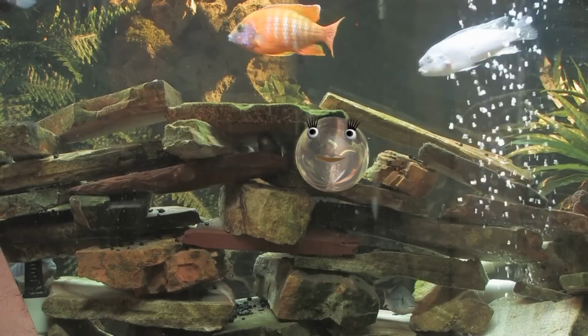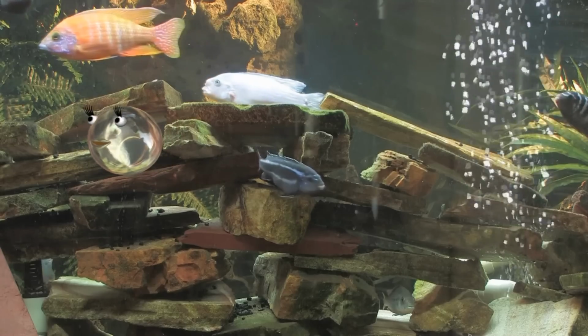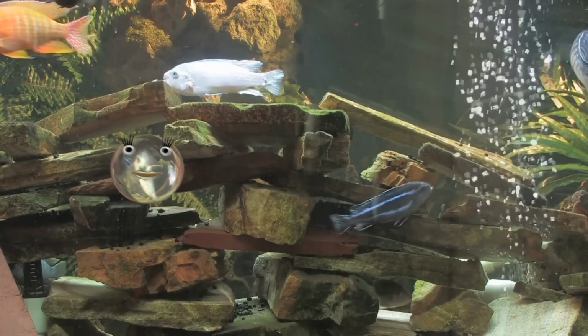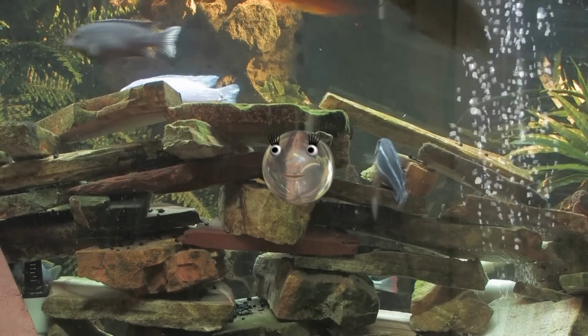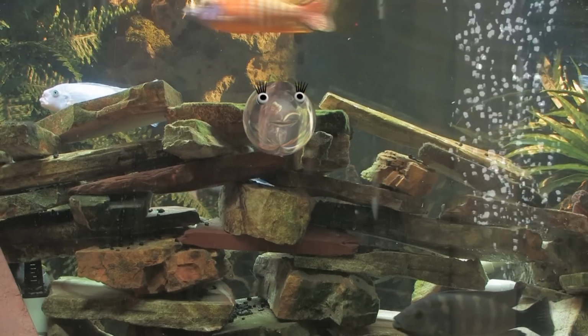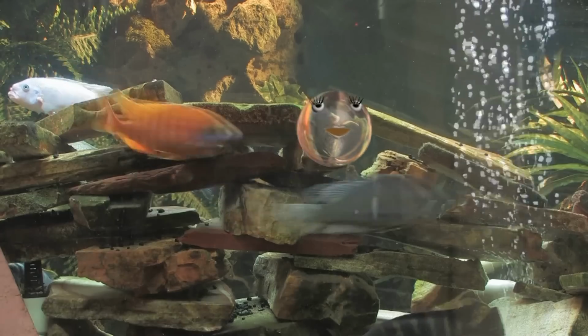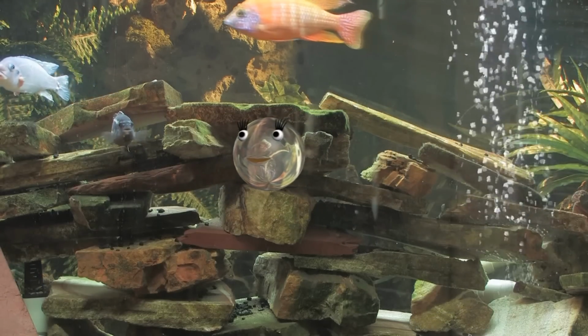Wow! That looks like a fascinating trip. But how will I get all the way to Indonesia? It's on the other side of the world. I can't just swim there. This is the easy part. Just close your eyes and dream about beautiful coral reefs. I'll do the rest.